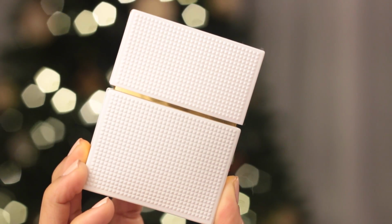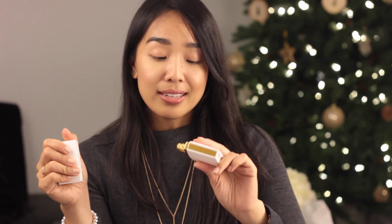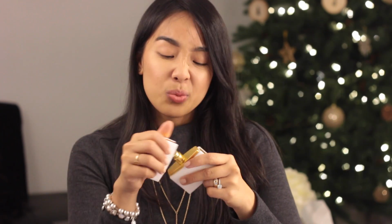I don't know what the sale is called, but we got 20% off. This is the Elizabeth & James Nirvana White. It is now my signature scent. I'm just going to call it that because this is the only one that I've been reaching for the past year, and I really like it. I wish it lasted longer on me, but I just really like the scent.